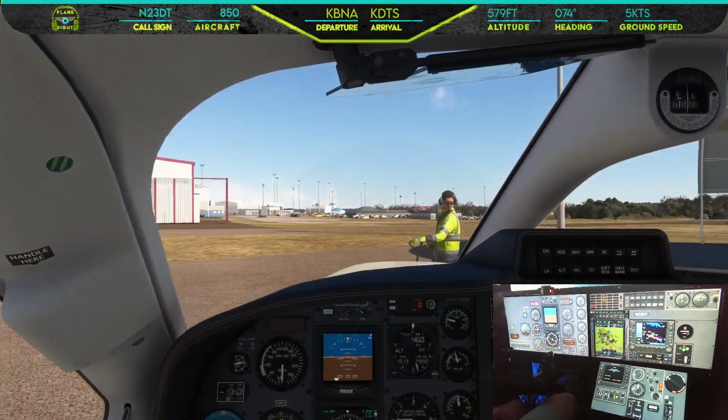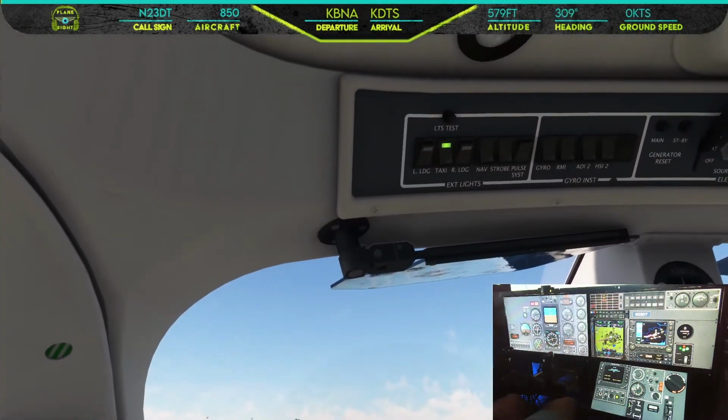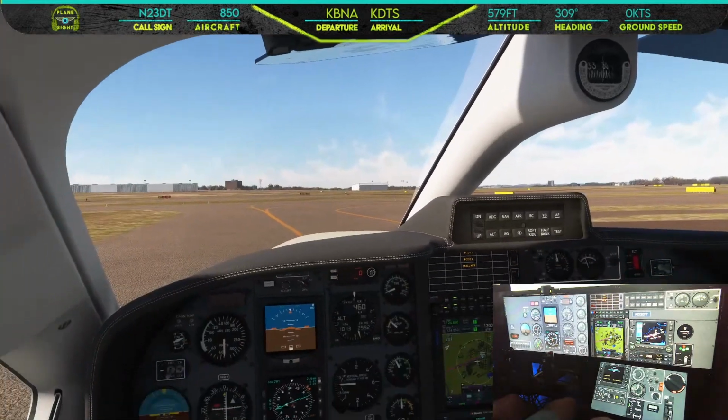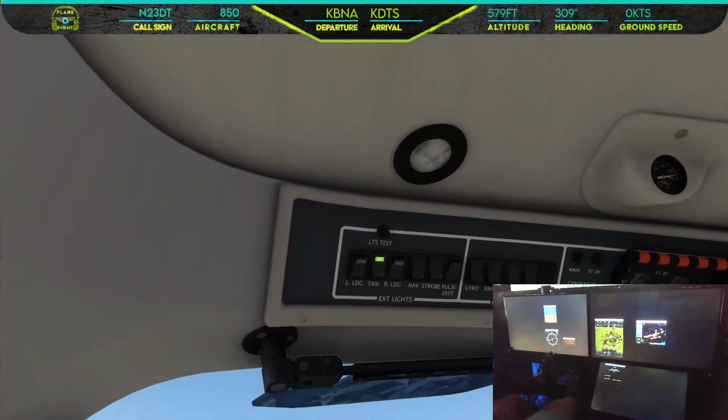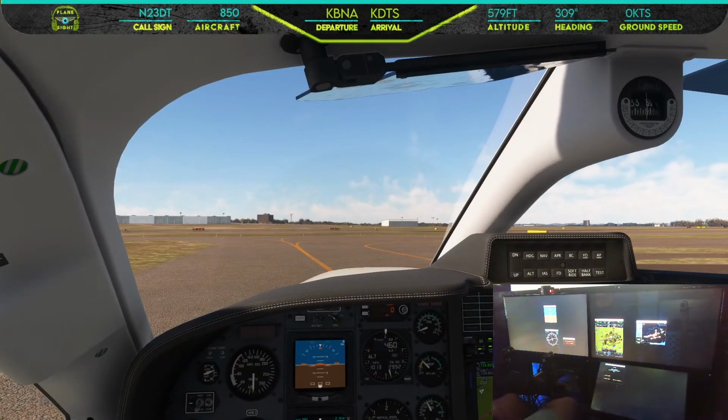Yeah, it is weird. I don't know. Taxi light's on. That's weird. Taxi light was. So let's go back to the... Let's try this plugin, because now the taxi light is not working either. So we'll turn Air Manager off and we'll restart Air Manager, see if that makes a difference while we're taxiing.